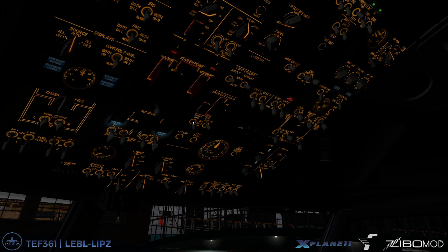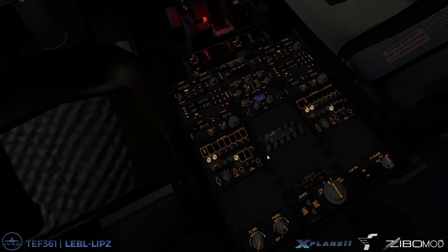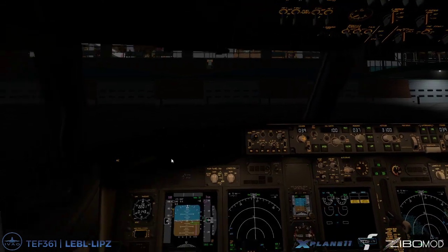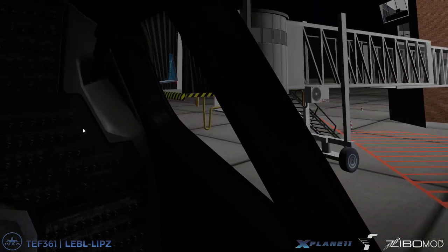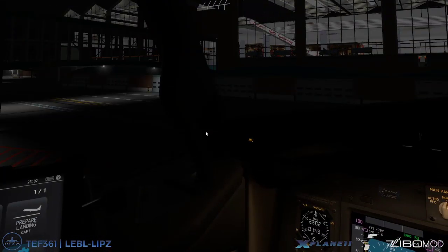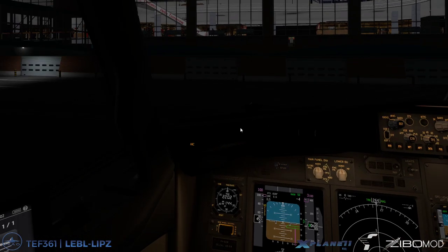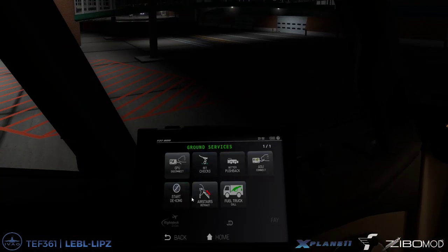So. Anti-collision light is off. APU bleed on. Hydraulic pumps off. 200. Open. Take a look. Okay, they're not able at the moment. Okay, because we are a little bit far. Yeah. So they have to execute themselves. Ground, connect.